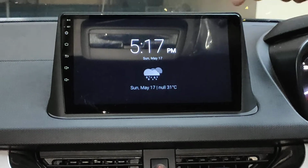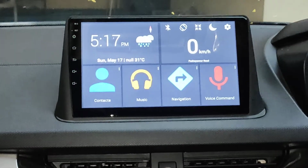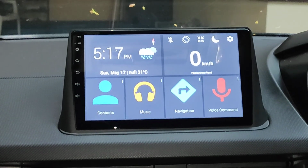And now it has gone into screensaver mode. So after 1 minute, it goes to screensaver mode, and you can just touch it and wake it up again. So that's all in the review that I have to share.